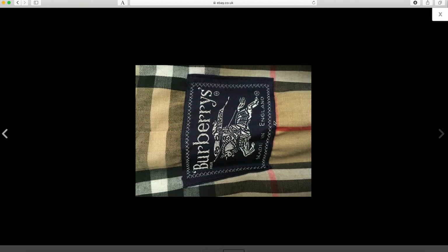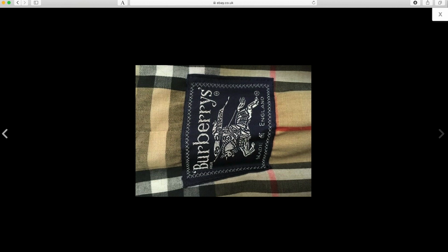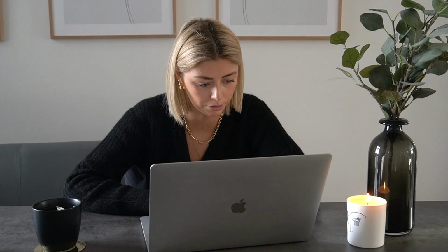But they have taken a picture of the label, but there's no picture of the label for the care details, which I think, especially when you're looking at luxury goods, it's always good to see all of the labels because many of them are very good telltale signs of whether something is authentic or not. But again, I'm going to focus more on authentic or not authentic in a minute. So let's have a look at the description box.